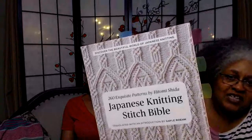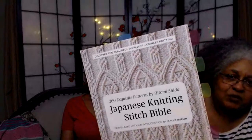So, being a crafty fiber artist that I am, I had gotten this book. It's the Japanese Knitting Stitch Bible, which is one of my favorite stitch dictionaries. Not just because the patterns are beautiful and intricate. Oh, because the little roses. Oh my God. They are stunning. Make something for me with that. Oh wow, okay. They are absolutely stunning patterns.